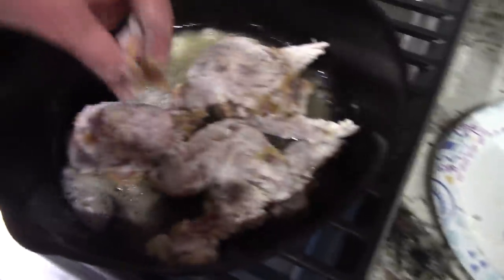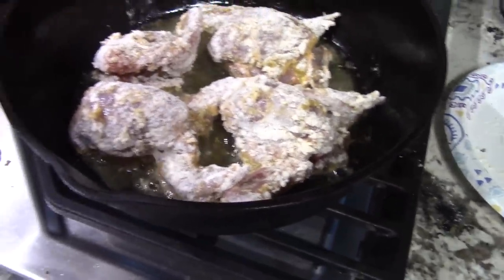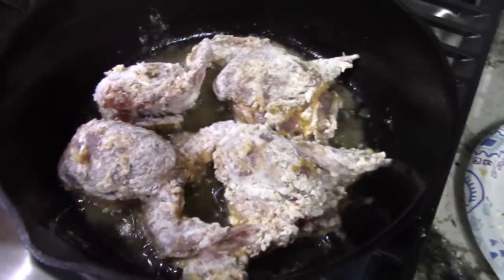Good, Jeffrey. It tastes bland. There's more salt in there. I guess it probably didn't help him using a baby shaker. So we're going to let this cook. I'm going to get this brown on both sides, and we're going to stick it in the oven, and then we're going to make some gravy.